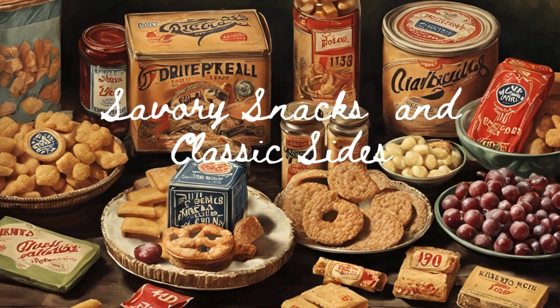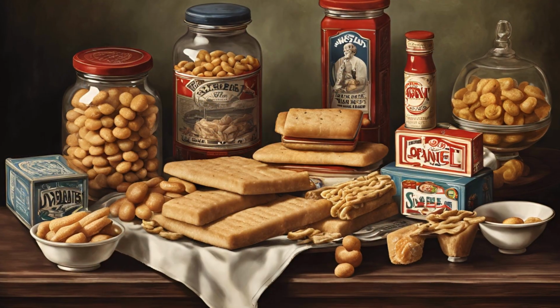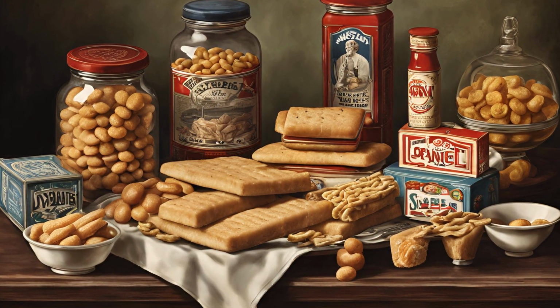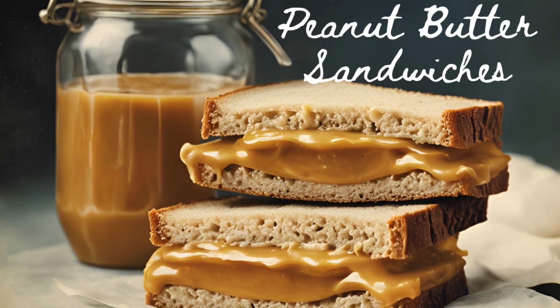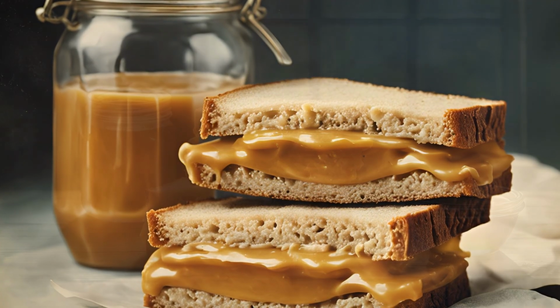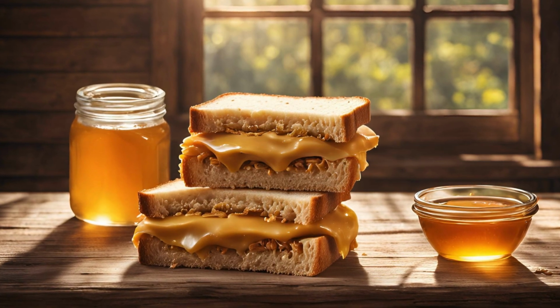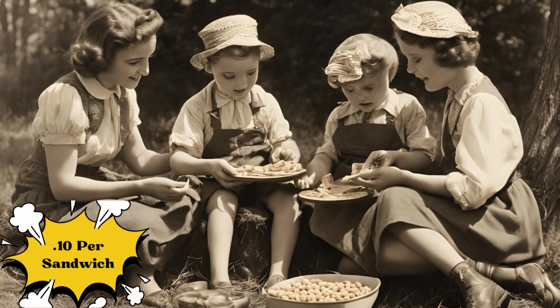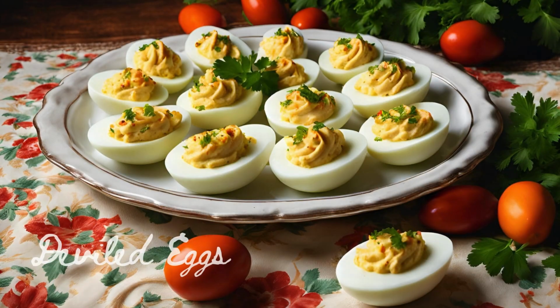Let's continue with some savory snacks and classic sides that were staples of the 1930s. Coming in at number 11 is peanut butter sandwiches. With just bread, peanut butter, and maybe a drizzle of honey, this simple and filling snack cost only 10 cents per sandwich back then. It's a timeless favorite that's still a hit today.